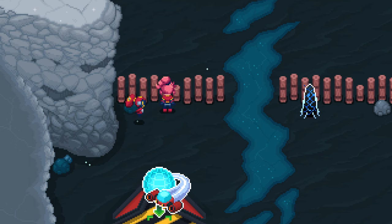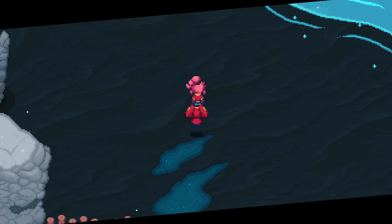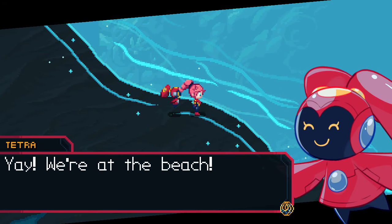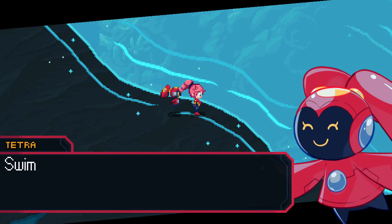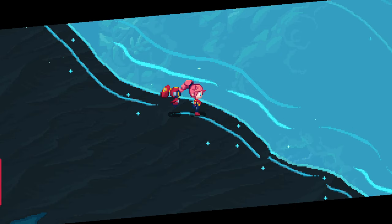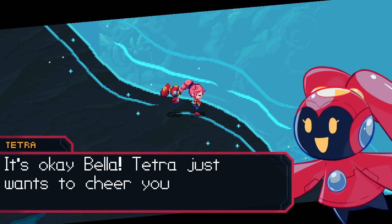Chronological appearance. These rocks cannot be observed. Am I gonna get attacked for walking out here? Yay, we're out at the beach. Wanna go swimming? Swimming can take your mind off of things. Don't worry, I'm waterproof and we didn't come here to swim, Tetra. Aw. Sorry for being such a downer. It's okay, Bella. Tetra just wants to cheer you up, heh.